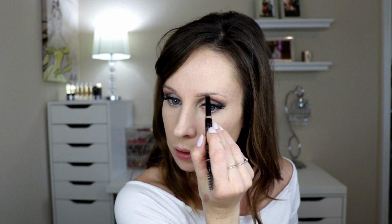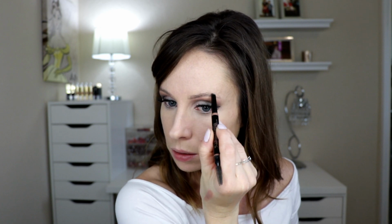This is the Anastasia Brow Definer in the shade Medium Brown. Goodbye, Marilyn Manson. My wing today looks a little bit like Captain Hook. Not too crisp.